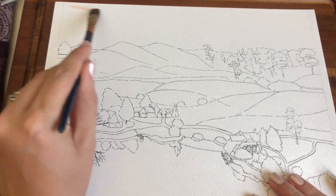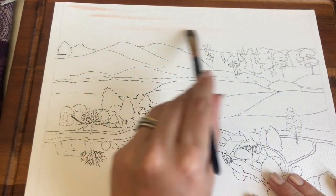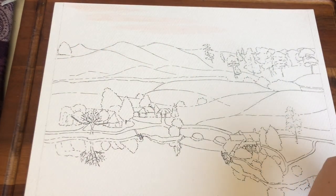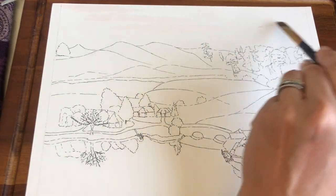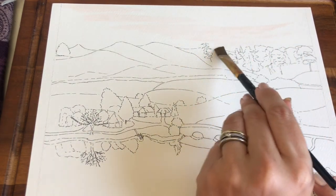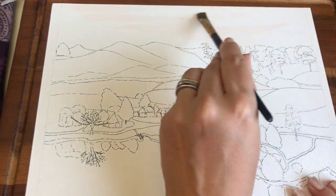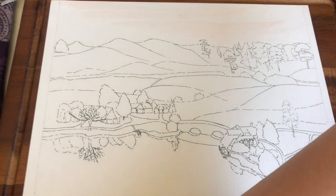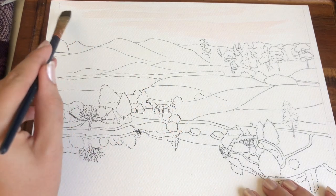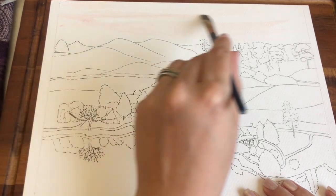So as always, I'm going to start with a base layer of color and then work in the details. I'm going to start with the sky. It's a beautiful, I'm not sure whether it's a sunrise or a sunset, but there's a lot of pink in the sky, some purples. Usually I don't consider myself very good at those skies, but I decided to try something different than just the regular blue.